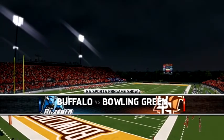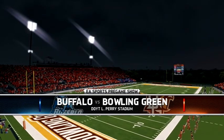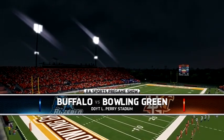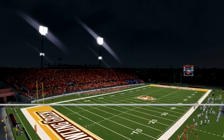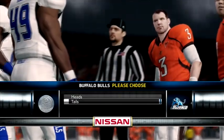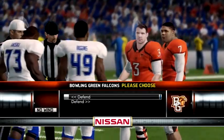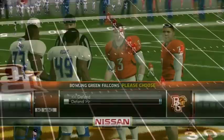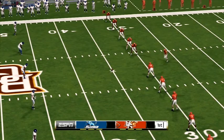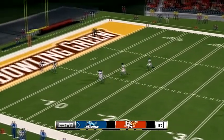City Stadium and Doydell Perry Field, the site for this college football contest. This coin toss presented by Nissan, innovation that excites. The Falcons. Bowling Green will be kicking off, and you can just feel the energy in the air for this opening kickoff.